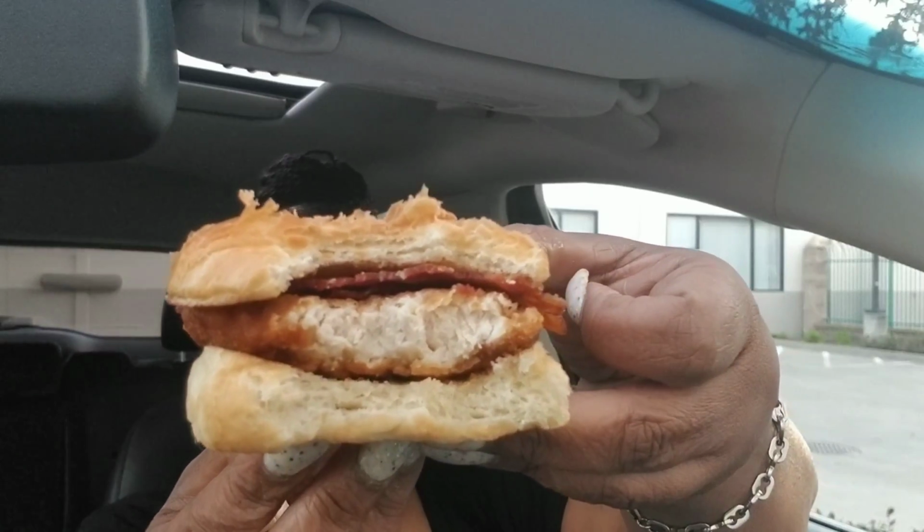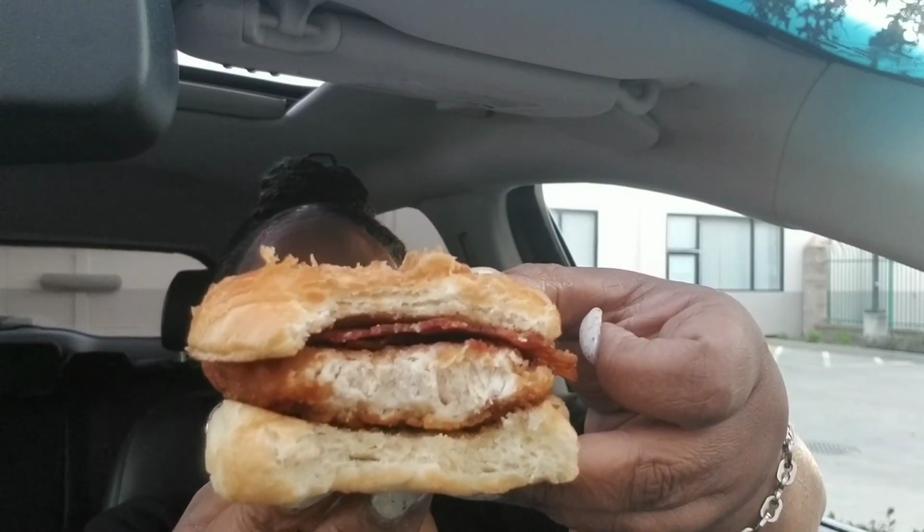I give my reviews a 100, I tell you. It smells good, it tastes good. There's a little bit of maple in the bread and a little bit of maple in the chicken. This sandwich, hands down, is better than McDonald's.